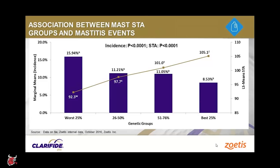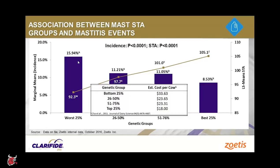Last two traits, probably the ones that everybody likes to talk about the most, mastitis and lameness. We talked about them last just because they take the longest time to develop. Mastitis, we observed incidence of 15.94% in the bottom 25%, and 8.53% in the best 25%. We can see a nice tendency for linearity in the middle, but that's not different from a statistical standpoint. Or roughly a reduction in half in terms of the incidence between the worst and best groups.